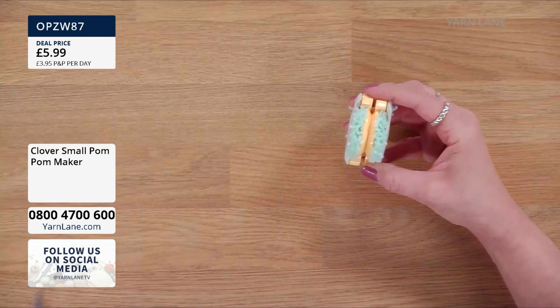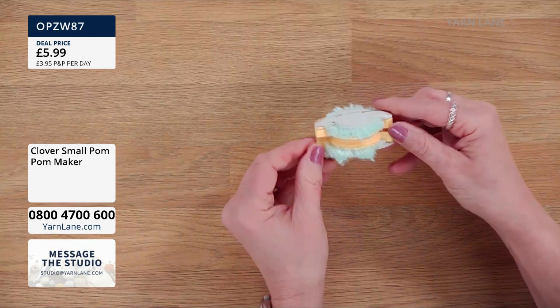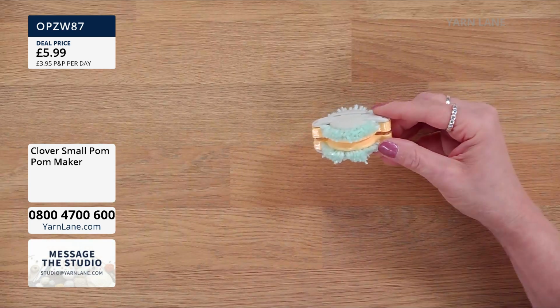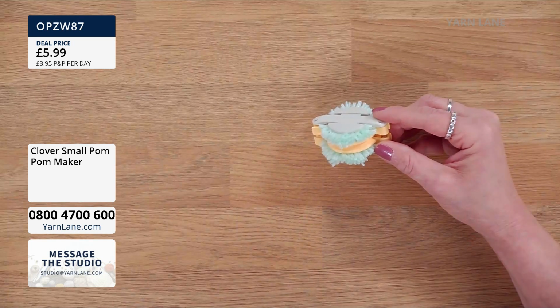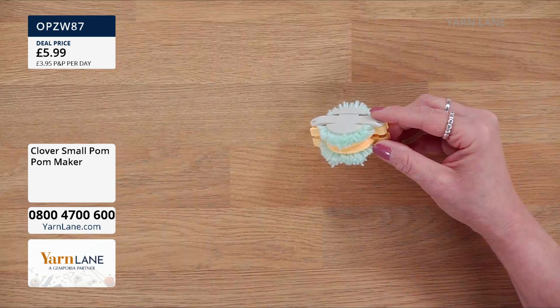Now it hasn't happened on this one, but sometimes when you first wind it and you have that little strand left, it's left in the centre. Just pull it out, John, because that will interfere with your tying.